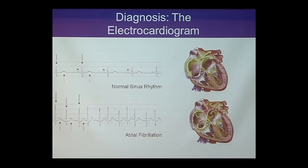So how do we make the diagnosis? It's primarily with the electrocardiogram. So here in sinus rhythm, a normal rhythm, we see these nice P waves, wherever there's an asterisk there, which represents normal conduction through the top chambers, through the atrium. And following each of those is a QRS, which represents the depolarization, the electrical activity occurring in the bottom chamber.